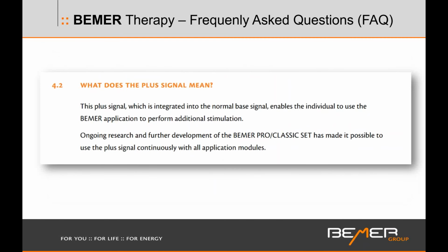I mentioned this plus signal. What does the plus signal mean? The plus signal is integrated here into the normal base signal, and this helps the individual to use the BEMER application with more additional stimulation. It's important to use the plus signal when you're trying to create this pacemaker, trying to ultimately reset the body into a more optimal blood flow or hemodynamic picture.